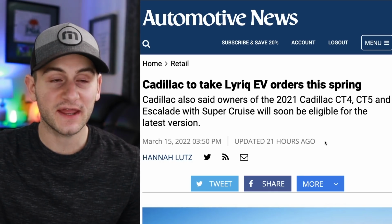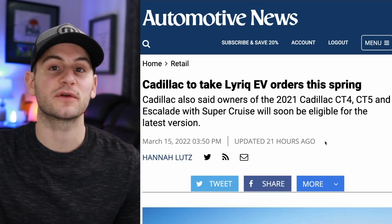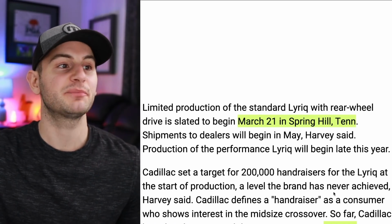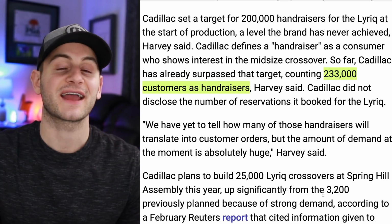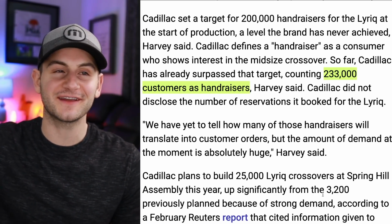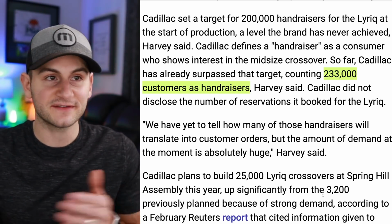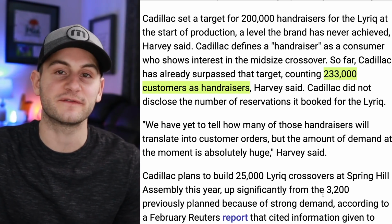And last up for today, a very important vehicle for GM and Cadillac. The Lyriq is set to take orders this spring. When exactly? They'll open up on May 19th, and production should start March 21st in Spring Hill, Tennessee. Cadillac has not released reservation numbers for the Lyriq. They do this hand-raising thing, essentially just expressing how many consumers have shown interest in this car, and they said 233,000 people, but they also don't know how many of those will convert to orders.